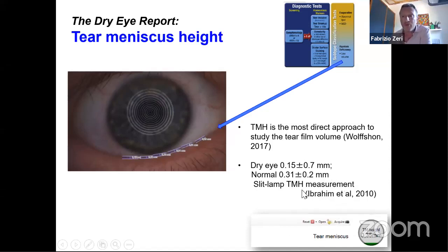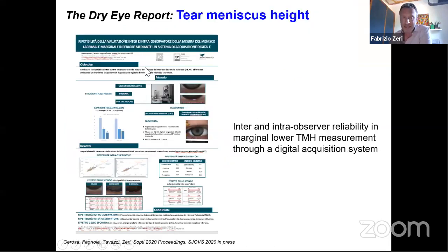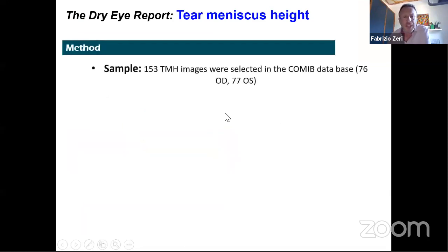So what about, for example, a different system like, for example, the Dry Eye Report. Before this, the question is, are this kind of measurements reliable, for example? And that's exactly what we studied. So we tried to analyze the inter- and intra-observer reliability of the marginal lower tear meniscus height, through this new system of acquisition, so the Dry Eye Report.